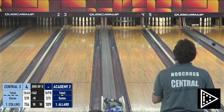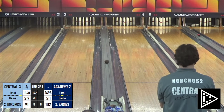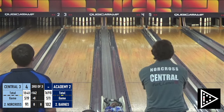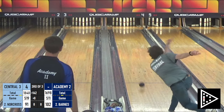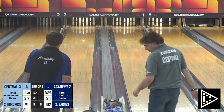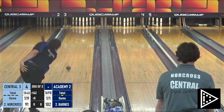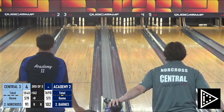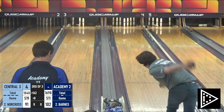It brings up Norcross and Barnes. Both currently can pin out 344. They're exactly identical at the moment. Barnes is 11 marks and Norcross is 9. Norcross chisels out 3, sabers through it. Barnes takes out 6. 1-2-7-8.